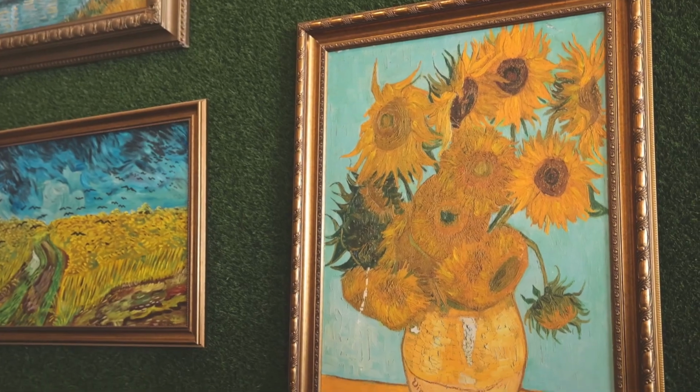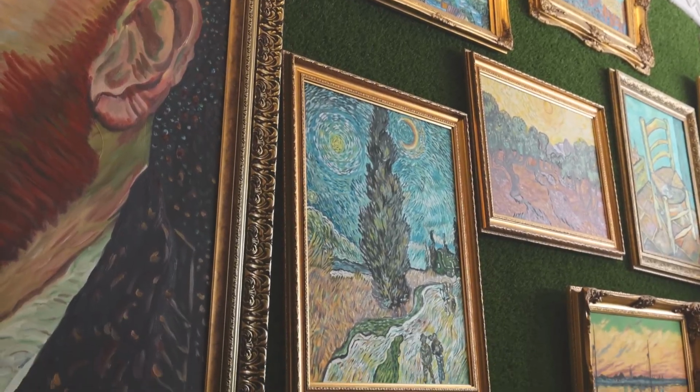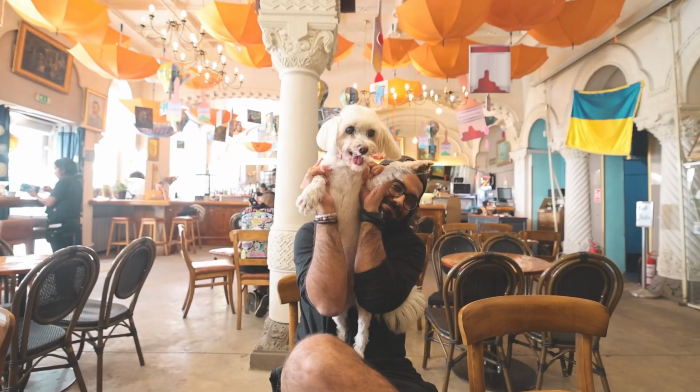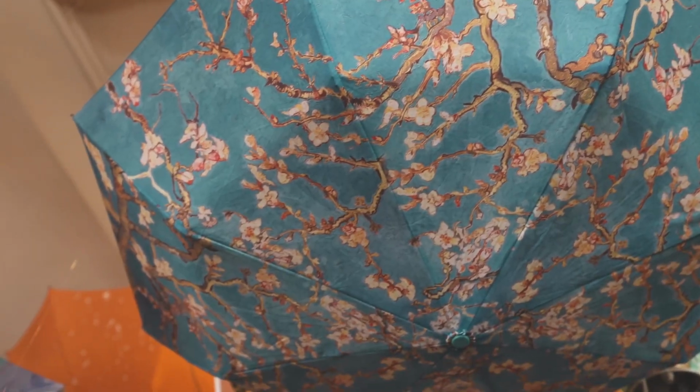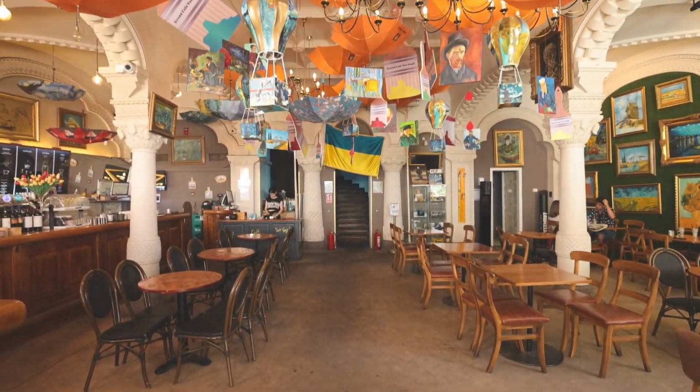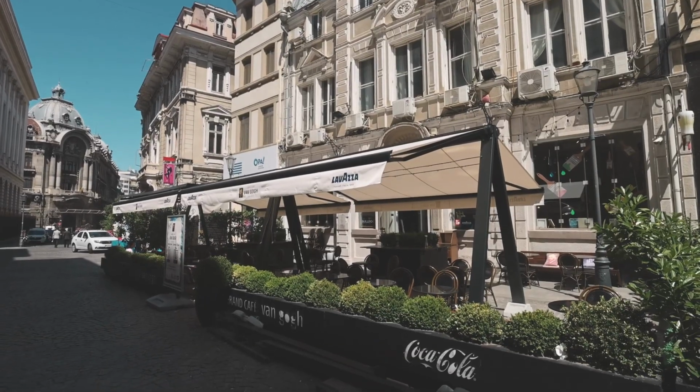At the Van Gogh Cafe, you feel like you've stepped inside Van Gogh's studio. There are paintings all around, there are umbrellas hanging from the ceiling. It's a really cute cafe. The Van Gogh Cafe is really cool. It definitely helps that they have really good coffee. It's a definite must check out.